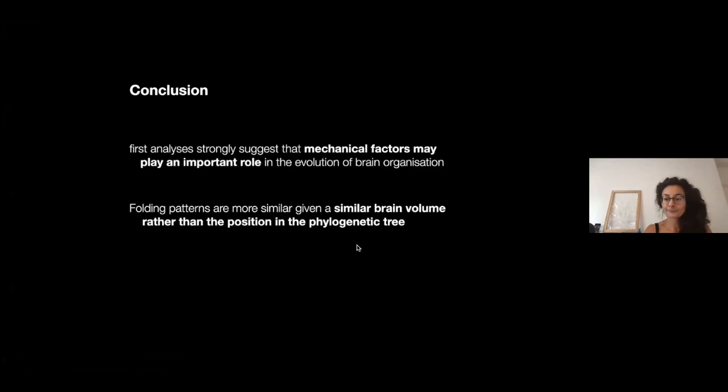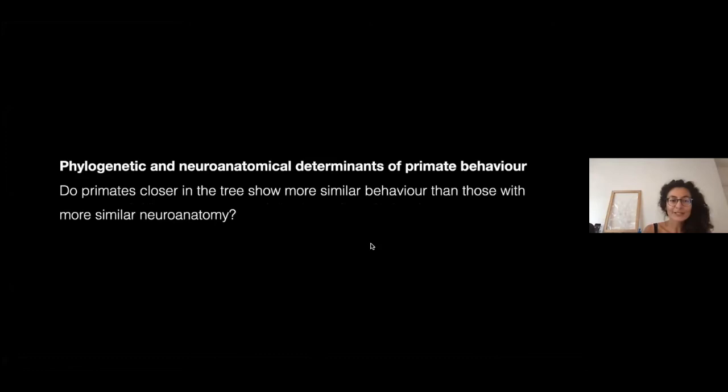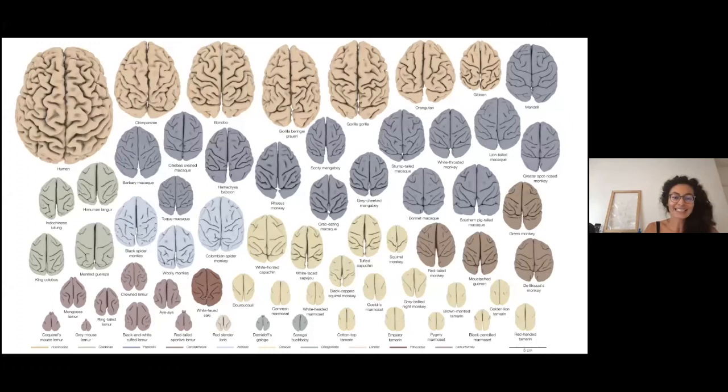Okay. Now I would like in the next part to focus on phylogenetic and neuroanatomical determinants of primate behavior. Do primates closer in the tree show more similar behavior than those with more similar neuroanatomy? And for this, we looked at more than 60 primate species. And we analyzed again all the neuroanatomical features that we used earlier.